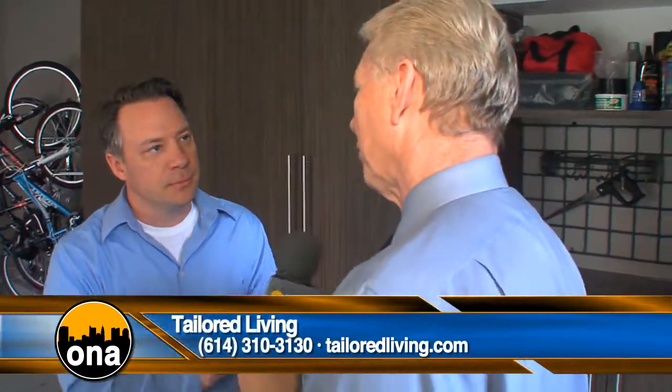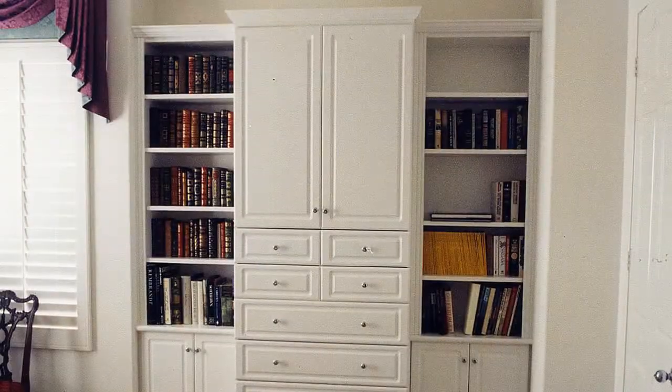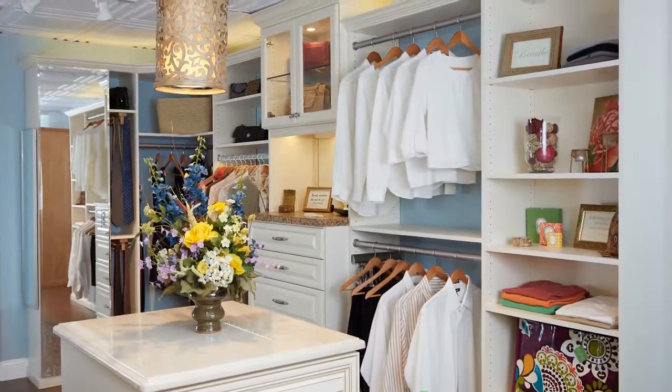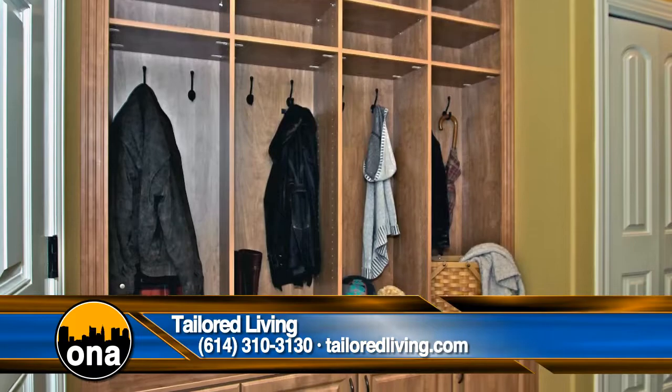I know you do a great job with garages, obviously, but does Tailored Living work with other types of storage spaces? Yeah, we're one of the fastest growing and one of the largest providers of all custom-built storage throughout the home. We do closets, we do Murphy beds, pantries, entertainment centers. If there's an area of your home that needs organization, we can design and build something for you.